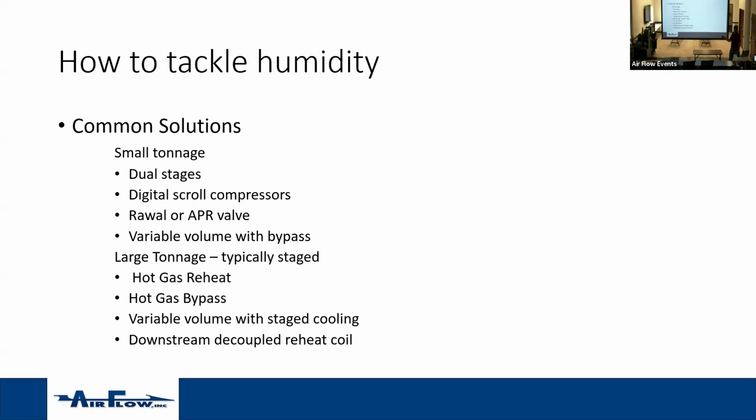Digital stroke compressors, some manufacturers have this, some do not. From our standpoint, we're still working those into our product offering on the smaller tonnage units. We do have those available at everything over 12.5. I don't know if everybody's familiar, but we have a little ace in the hole with the Raywall APR valve. We'll watch a little video that describes that in a little more detail and how it works.